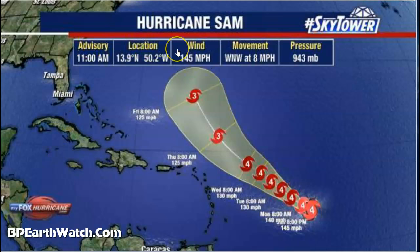Here's the current information and forecast track. 145 mile per hour winds. And notice how slow it's moving. 8 miles an hour, 943 millibars of pressure. It's going to remain a Cat 4 until sometime over Wednesday night. This is Sunday. Then as it gets a little further north into cooler waters, a Cat 3, and then you can see the last track here, Friday at 8 a.m., 125 mile per hour storm, Category 3.